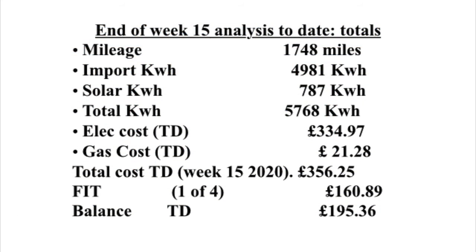And in summary, up until the end of week 15 we've had a mileage of 1,748 miles. We've pulled 4,981 kilowatt hours from the grid. We've had 787 kilowatt hours from the solar, which gives us a total of 5,768 kilowatt hours. The electricity cost to date has been £334.97.